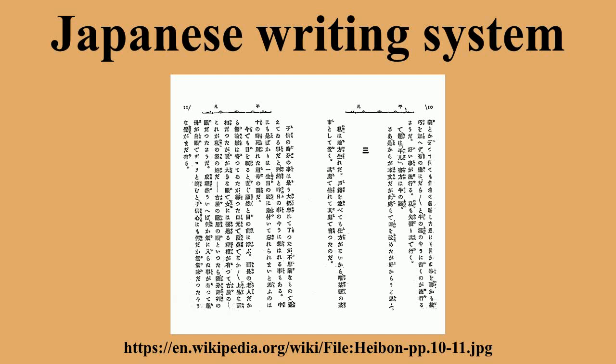Use of scripts. Kanji are used to write most content words of native Japanese or Chinese origin, including most nouns, the stems of most verbs and adjectives, the stems of many adverbs, and most Japanese personal names and place names. Some Japanese words are written with different kanji depending on the specific usage of the word. For instance, the word naosu is written one way when it refers to curing a person, and another when it refers to fixing an object.